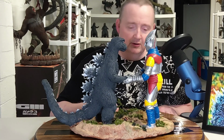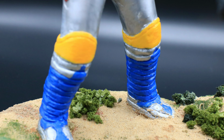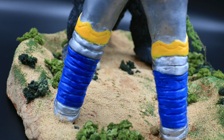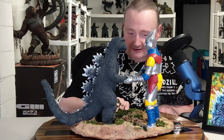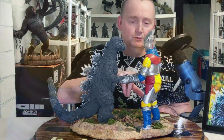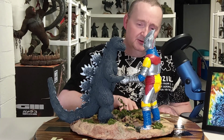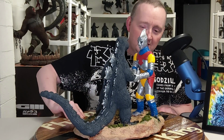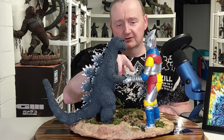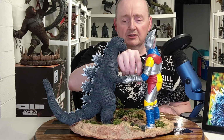As far as Jet Jaguar goes, he looks like he's jazzercising here with his blue leg warmers, so to speak. In my opinion, that's what they remind me of, those leg warmers. And then he's got his wrestling yellow knee pads on, of course. And then you got the nice silver tones all over his suit, and a nice waistband type thing he's wearing around his waist. And then of course his arms are extended with the blue elbow pads, and the silver on the arms is with the round sections.